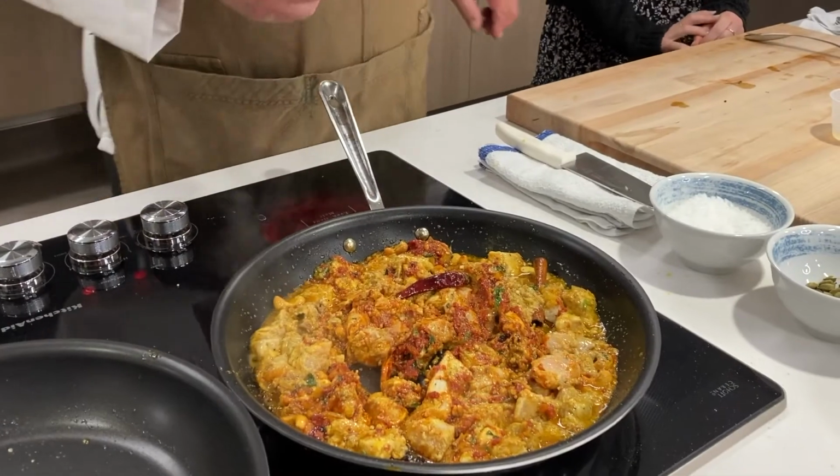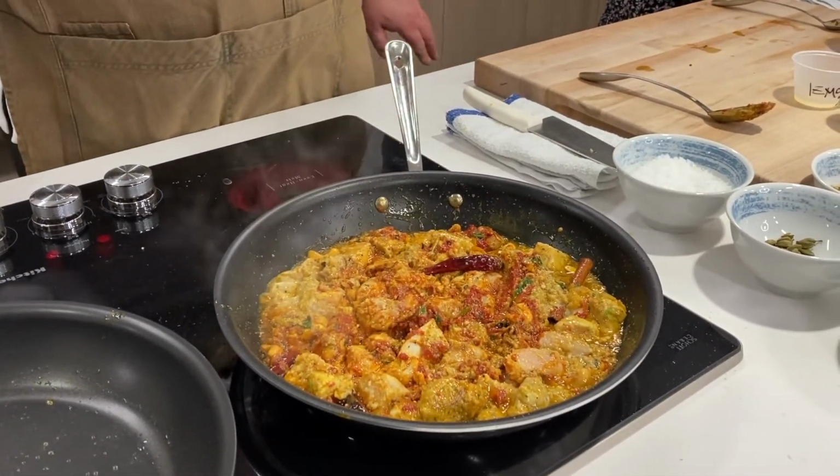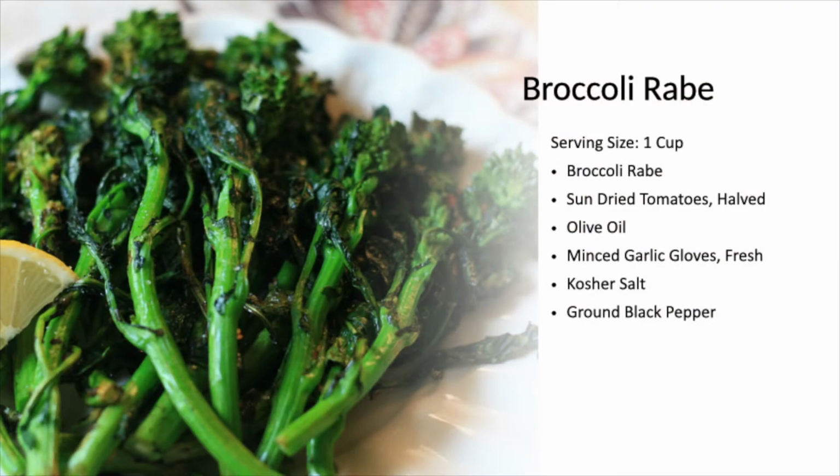So as that simmers, we'll go ahead and take another pan here, and we'll start with our sauteed broccolini. So it's really nice if you can kind of time all this together. Sometimes it's good to get certain things done ahead of time and then at the last minute heat them up to a final cooking stage, right?